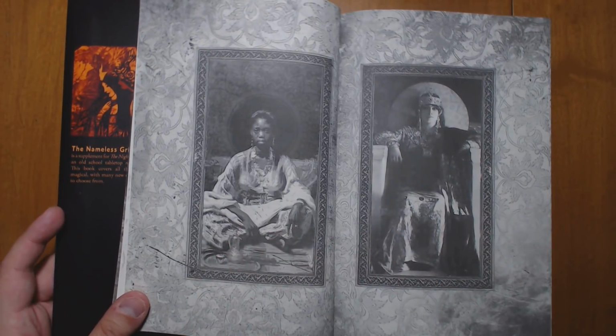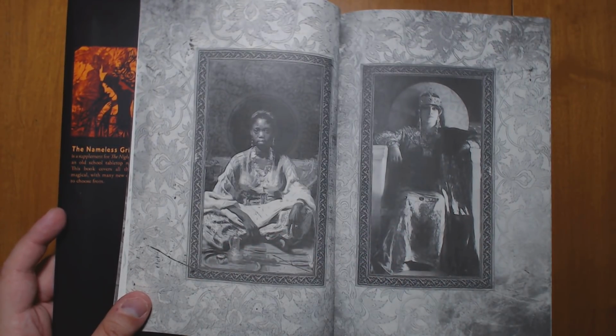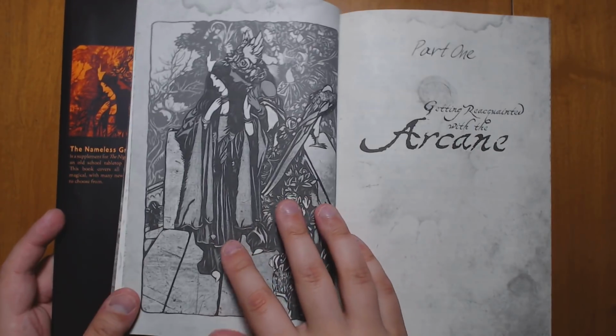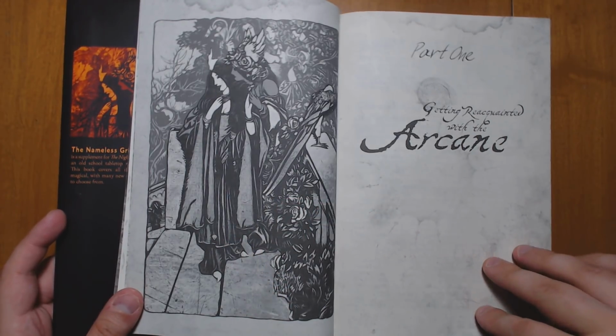So again, we have the beautiful art that we see in the Nightmares Underneath, where it's clearly public domain images and paintings and photos mashed up with designs through Photoshop to create this beautiful collage-like effect that really makes it feel like an arcane grimoire. At least it does to me.